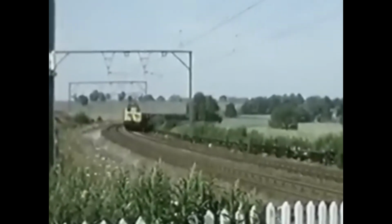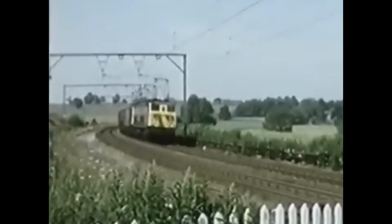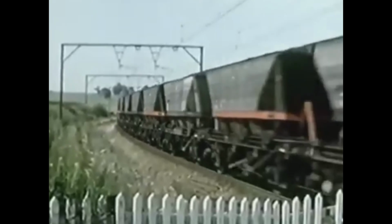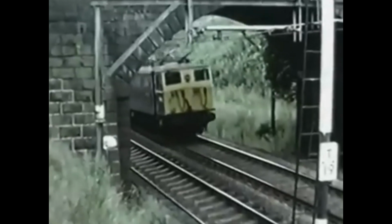Heading west towards Dunford Bridge, Shaw Hall Crossing was another favourite vantage point for photography. Another mile or so westwards, 76010 heads another rake of merry-go-round wagons towards Guy Bridge.